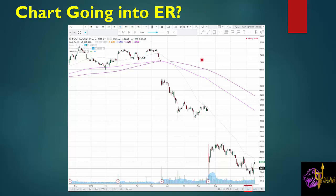So going into earnings, you can see Foot Locker is down more than 50% for the year. So, a massive sell-off. We are charting logarithmically here. I have the playback on, so you cannot see the results of earnings at the moment. But I wanted to show you the chart first before we go into why I got into this trade.